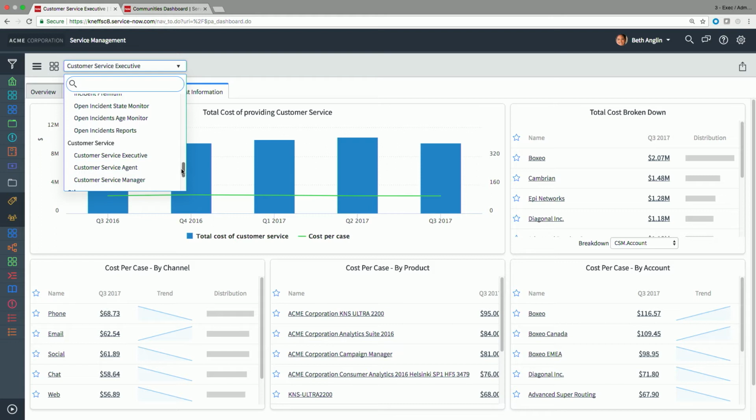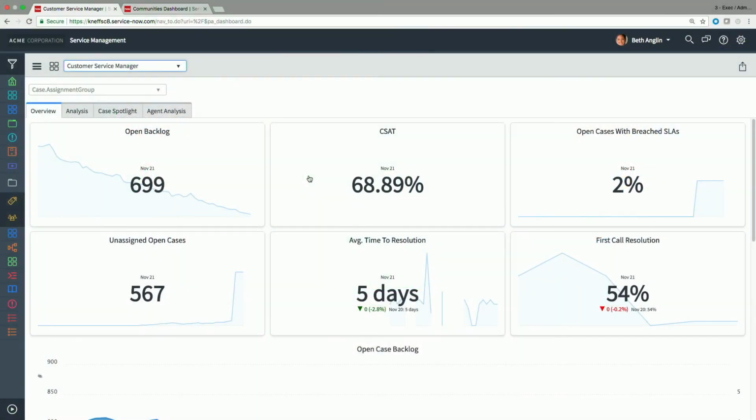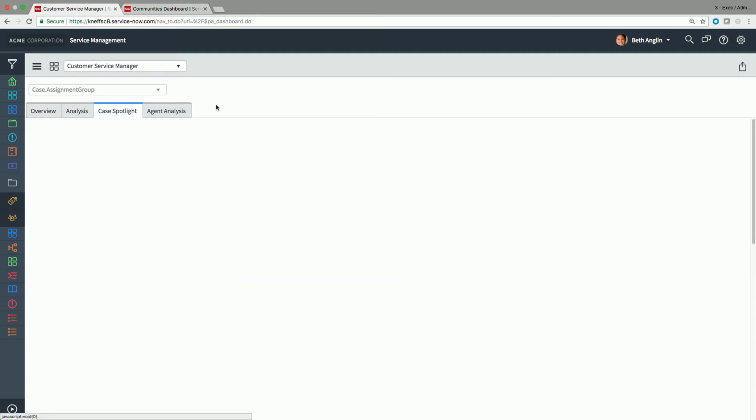And what we want to look at next then is the Customer Service Manager dashboard. The Manager dashboard takes it down another level to more the operational day-to-day KPIs. So you see some of the same metrics, but then you see also important things like SLA achievement and how you're trending there. A new indicator in Kingston, first call resolution, really important for our customers to be able to track that. Scrolling down, you can see the backlog trend over time, the open cases, and then the average age of cases all together.